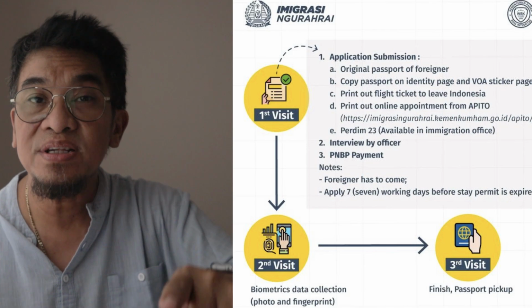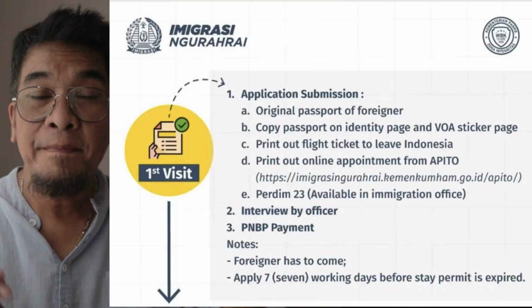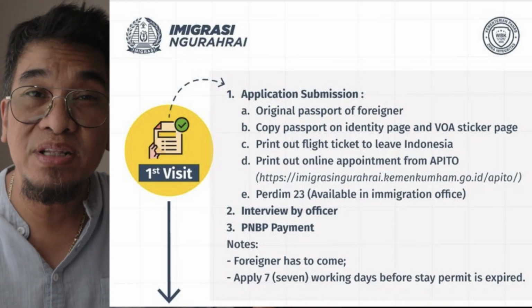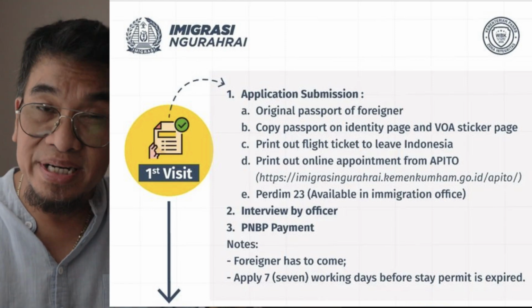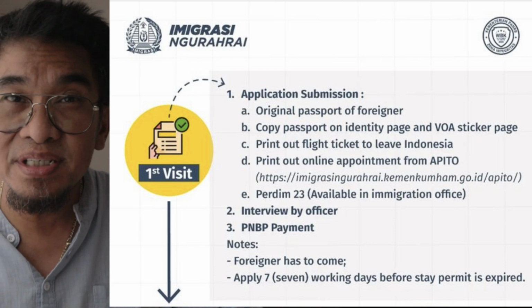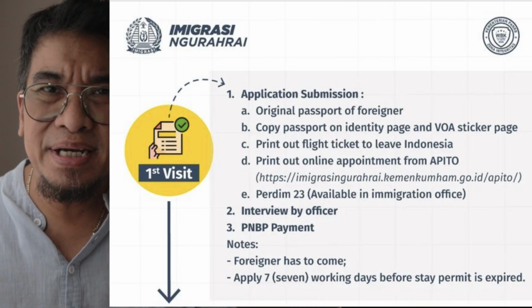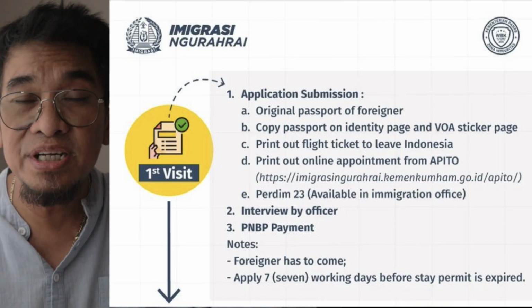Now, how to extend your visa on arrival? How to get another 30 days? This is how. You're gonna make 3 visits to the Office of Immigration. The first visit, make sure you bring all documents needed, your passport, and also the printout of your return ticket. On that visit, you will get interviewed by the officer, like why you're gonna extend your stay in Indonesia, blah blah blah. And then you have to pay 500,000 Indonesian rupiah for the next 30 days.